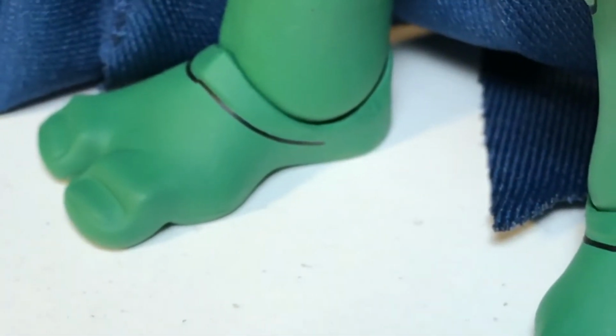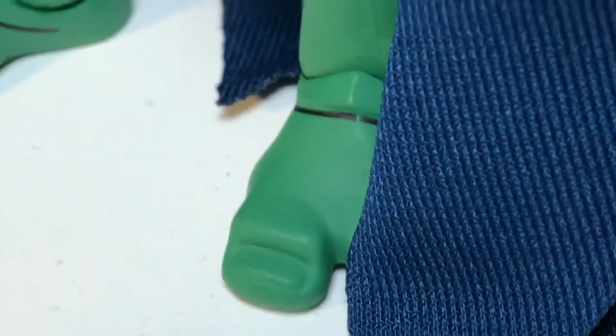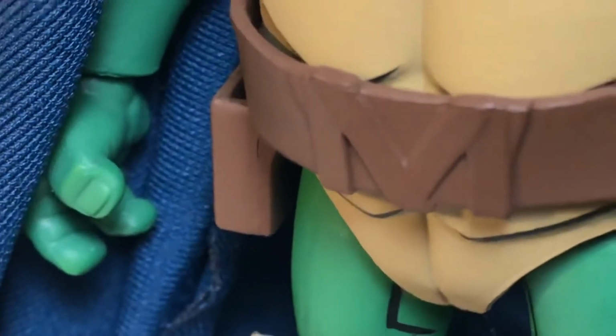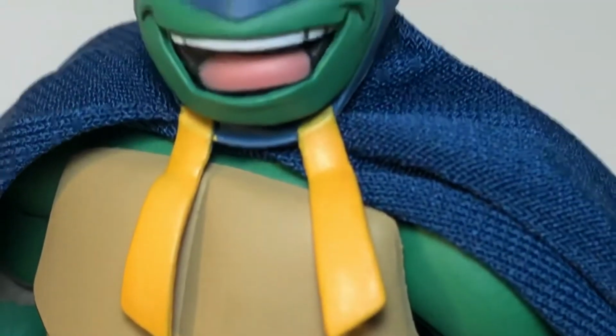But yeah, you can see they didn't paint details like around his toenails or anything like that. They just gave him a few little lines there to make it look like the animation from the cartoon, and that's pretty cool. I do wish they'd have painted around the M of his belt, but hey, whatever. I don't know how it was in the cartoon or the movie. I don't remember noticing if it stood out or whatever. But I do like that they put that on there on certain parts of the figure because it makes it look awesome.